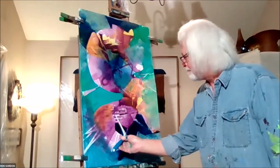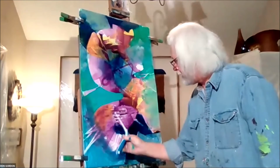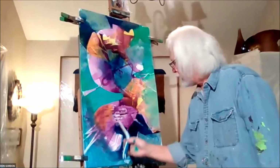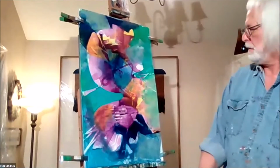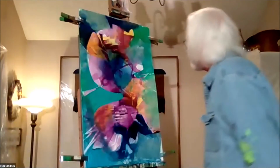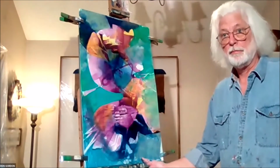The shape just doesn't seem to be working with all these other organic forms. So I'm going to, it's still wet enough. We'll pull it out, and I may go back in and do something else with that. So that helped. What do you think? This is a good place. This is a good place to start.